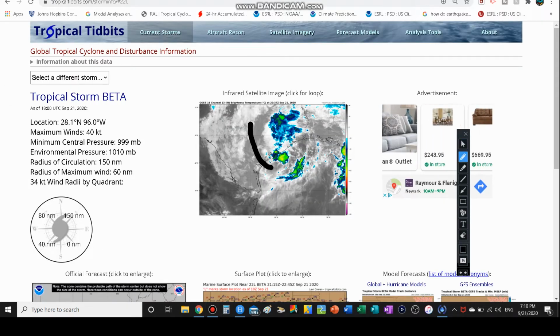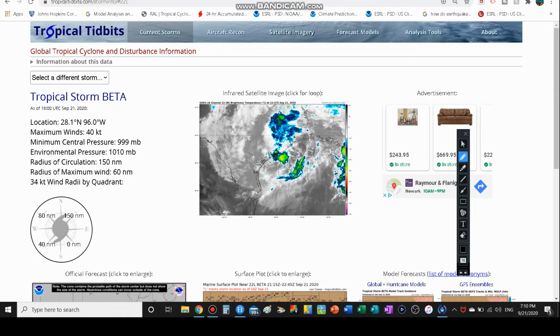Again, Beta, I'll be showing you the satellite loop, but there's really nothing left of Beta. 45 mile an hour winds, 999 millibars of pressure. All right, so even though the pressure seems pretty low, that's only because that's what's left of the storm, right?